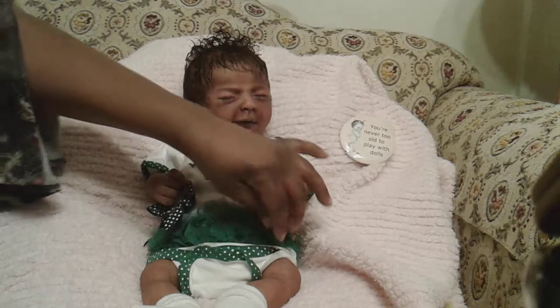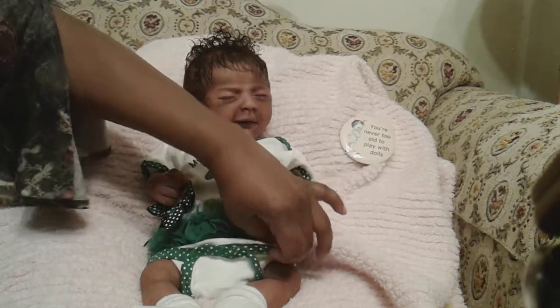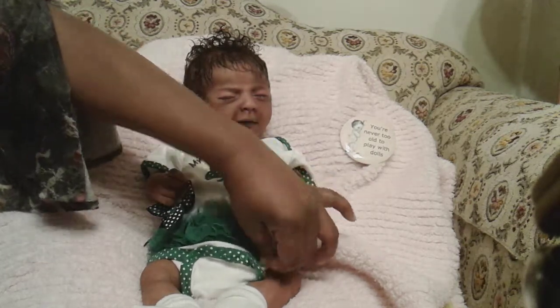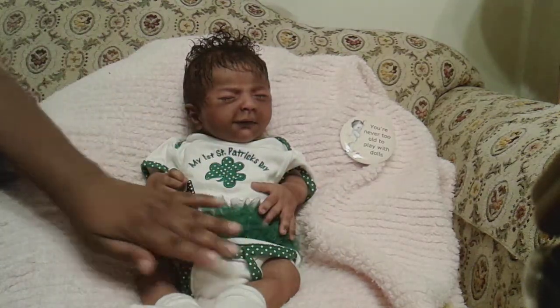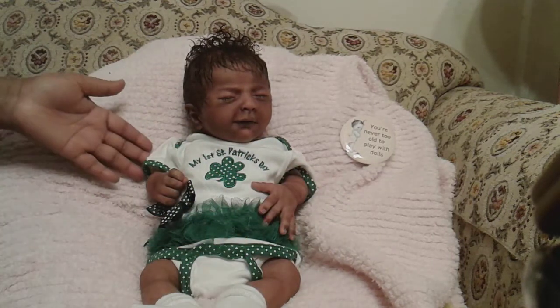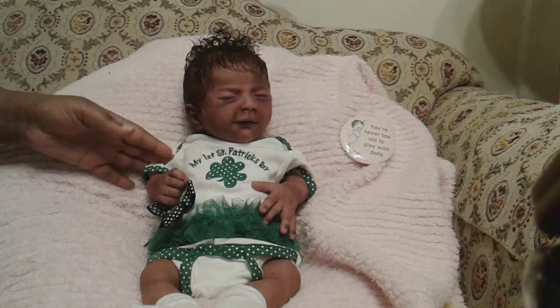But even though this is a size newborn, poor little Riva's so big. Look at the gap, showing all the little undershirt and everything underneath. Poor little Riva, knees are... You know, I might even need to feed Riva a little bit more, see if her thighs don't fatten up and she can fill in her clothes.